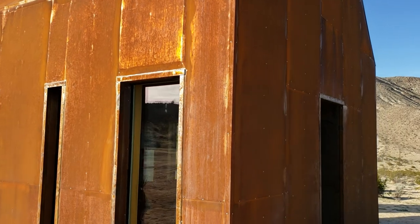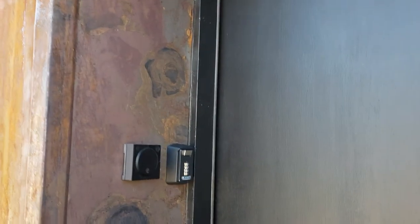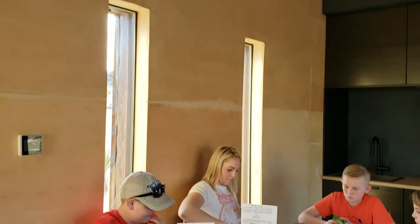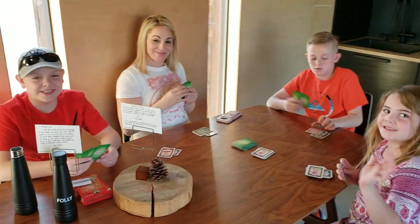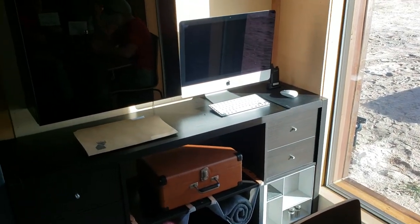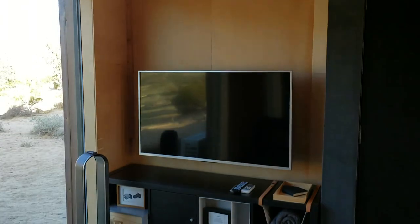So this has enough space for my family of six, my wife and I and our four kids. August smart lock. Everybody's inside playing cards. Everybody say hi. Hi. Buenos dias. Nailed it, all right. Desktop is set up, storage is here. Feliz Navidad.